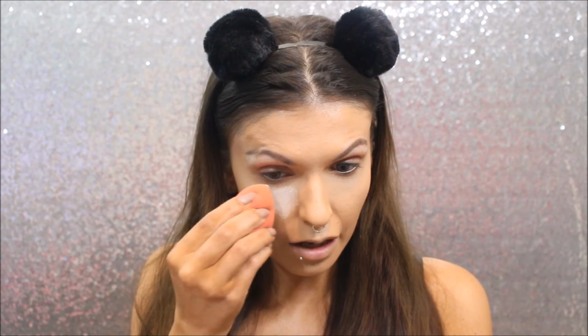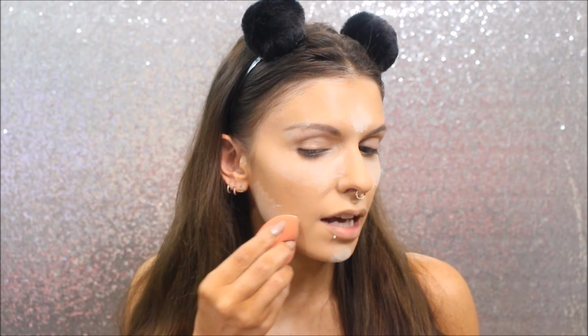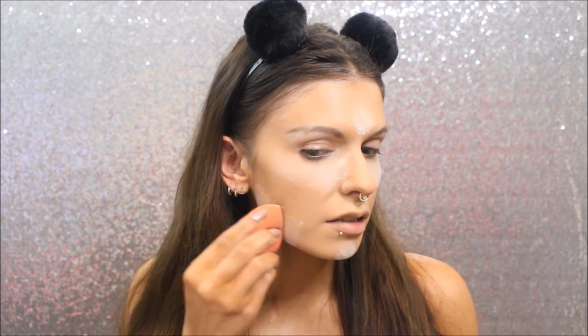So I just poured some of the Kat Von D translucent powder into the top. I'm going to take my beauty blender and just pick up some of the product. I'm just going to begin to set under my eyes, my forehead, and if you want, you could apply the setting powder along your jawline. Then allow the powder to sit and bake for about a minute or two, and then you're just going to want to swipe it away with a powder brush.